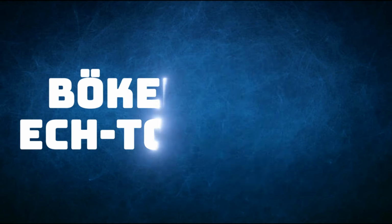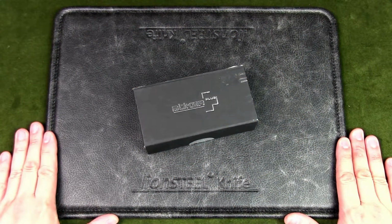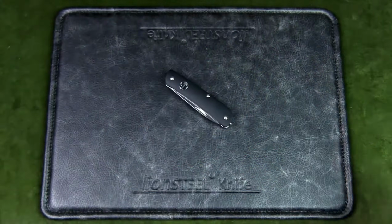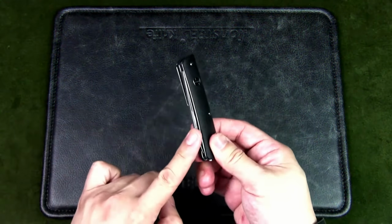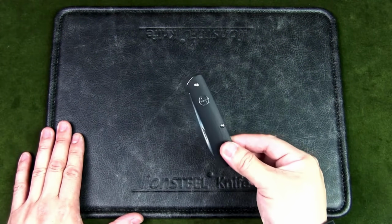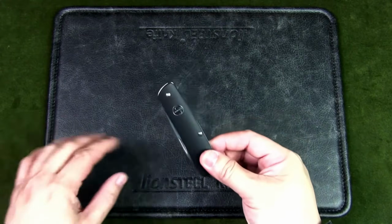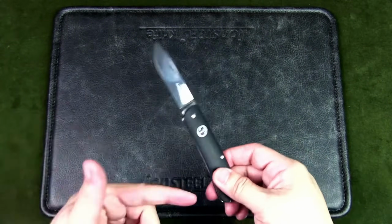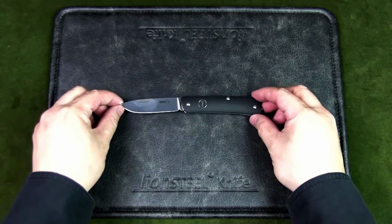Number 8. Böker Plus Tech Tool City 1. In many metropolitan areas worldwide, locking blades are a legal gray area or outright prohibited. Most legal carry knives are afterthoughts, small, flimsy, and impractical. The Tech Tool City 1 shatters that notion. This is a modern, robust slip joint folder.